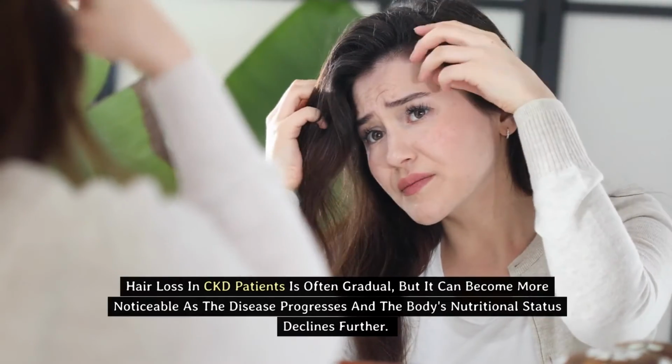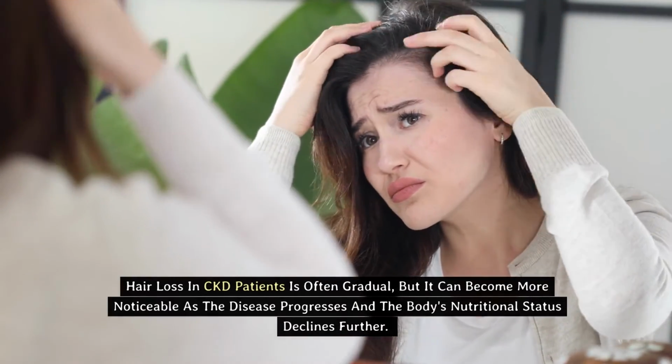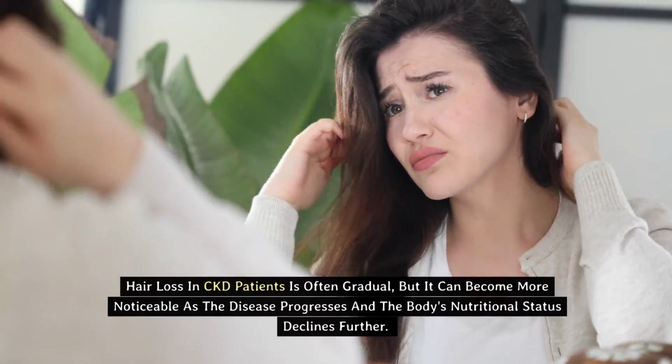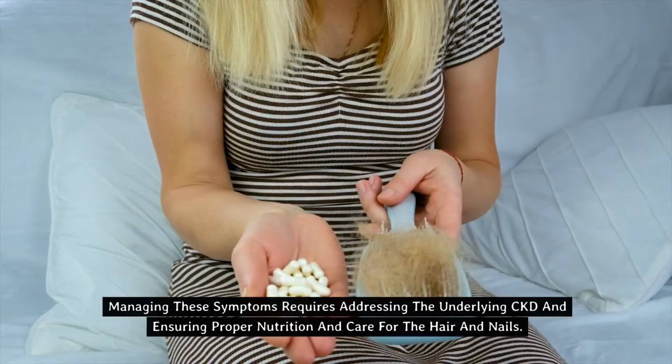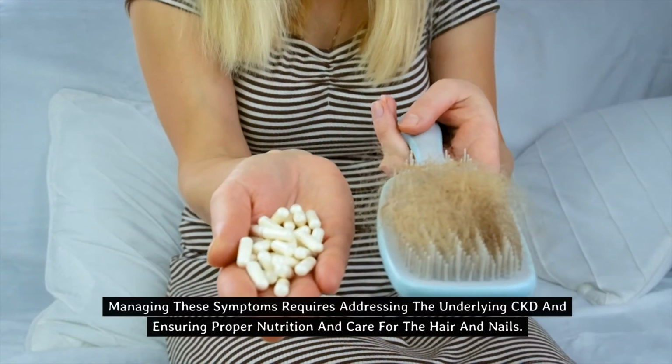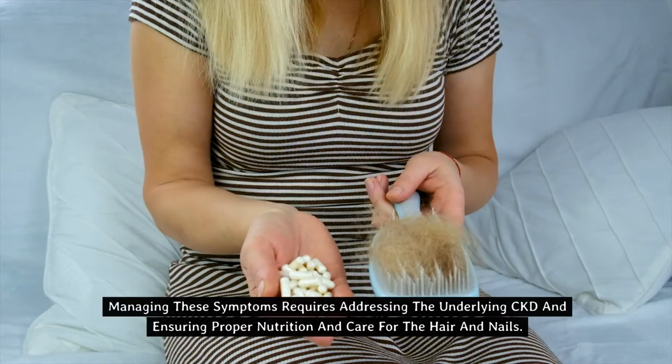Hair loss in CKD patients is often gradual, but it can become more noticeable as the disease progresses and the body's nutritional status declines further. Managing these symptoms requires addressing the underlying CKD and ensuring proper nutrition and care for the hair and nails.